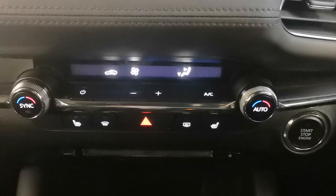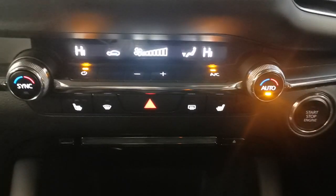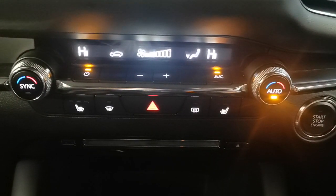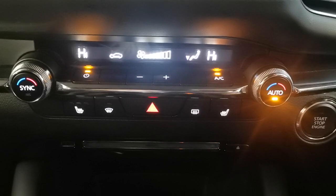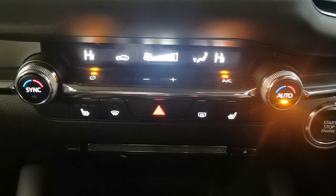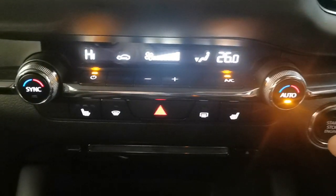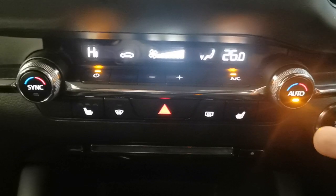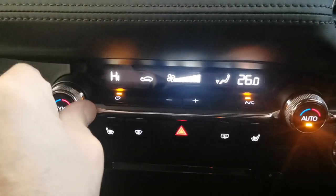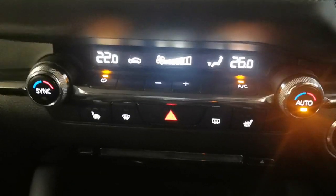Straightforward climate air conditioning, dual zone air conditioning. So you just hit automatic and you can see there it's set to high. The fan is accelerating. The mode as to where the air goes will change all automatically. People love this. They just dial in their individual temperature that they want, hit automatic, and it'll direct the air for you. The passenger can set their own temperature, as you can see. That's part of the dual zone.